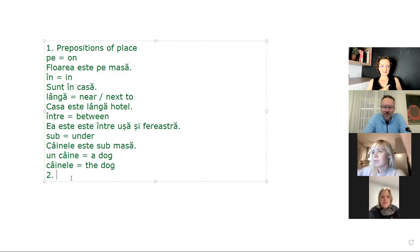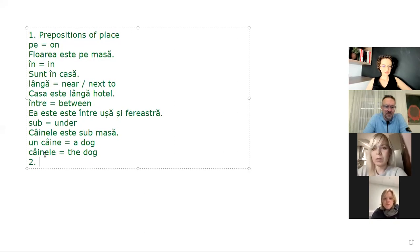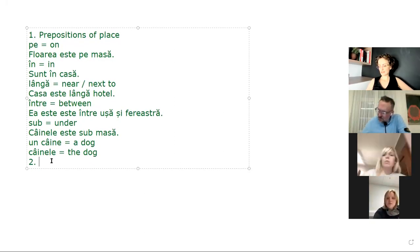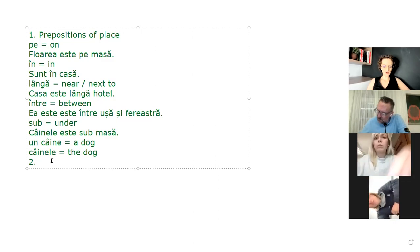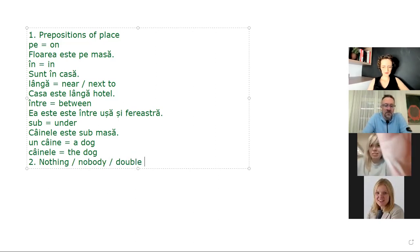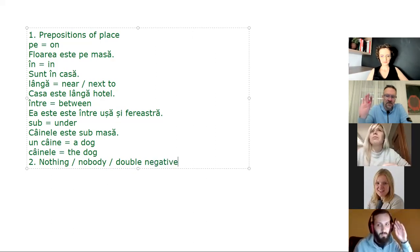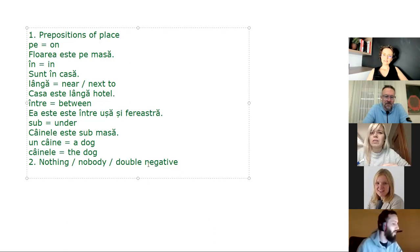Hi, Katie. So we started by reviewing the prepositions of place. It's the ones that you see here. And we're moving on to the second theme already, which is how to say nothing and nobody, and the double negative. You remember that one? So Katie, can you say nothing in Romanian? Is it nimik? Almost.